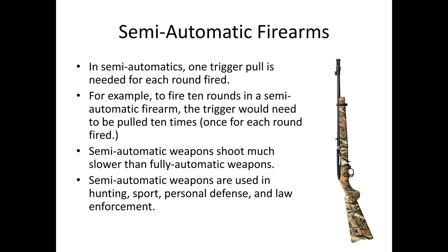Okay, the second type is the semi-automatic firearm. This is the one that most people just have misconceptions on. Semi-automatic firearms is not automatic. But this first bullet point is like the key to understanding it. In a semi-automatic firearm, you pull the trigger one time and then you only get one bullet. So one trigger pull is needed for each round fired. If you want to fire 10 rounds of a semi-automatic firearm, you have to pull the trigger 10 times. And so bang, bang, bang, bang, bang, bang, bang, right?